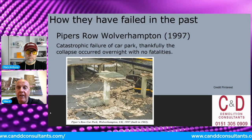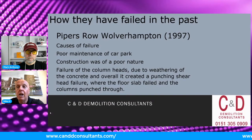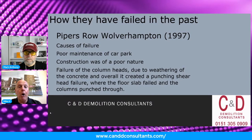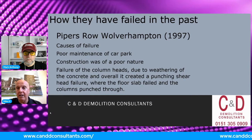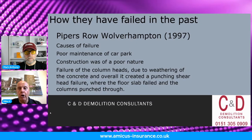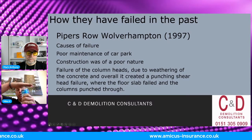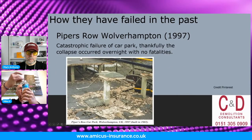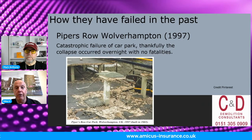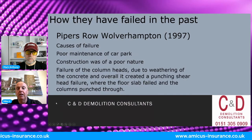All right, we see here from catastrophic failure, thankfully the collapse overnight, no fatalities. Next one, please. Okay, so these were the main findings of the reports. There are multiple documents. Causes of failure: poor maintenance, which relates to one of our earlier questions about maintenance, poor construction, and failure of the column heads due to weathering of the concrete. Overall, it created a punching shear. You've got the concrete on top of the column. All the reinforcing around there starts to fail. The floor starts to fail there. The shear punches through. So that's what we're looking for: it's a punching shear failure. Okay, and on to the next one. Next one, please.